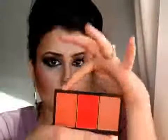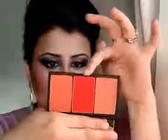So this one is called Furnace, and this is kind of a shimmery satin finish, and I think it has golden shimmer in it as well. So this is kind of an orangey shimmery blush, and this is a true red blush, and this one's called Bonfire, and then this is called Molten. And Molten is kind of a softer shade. It's kind of a nudie peach color. So you can see here that the pigmentation is absolutely gorgeous.